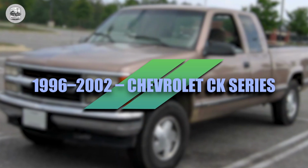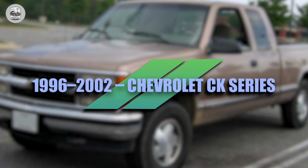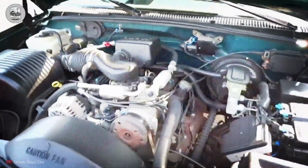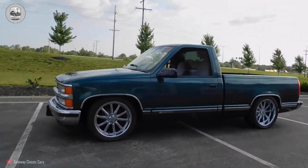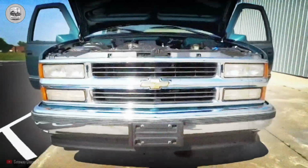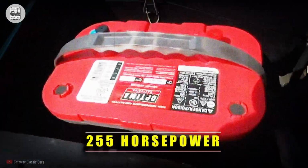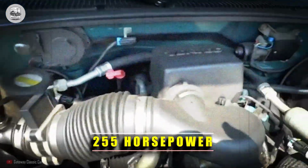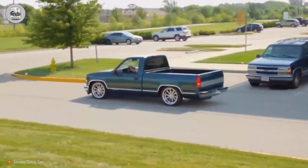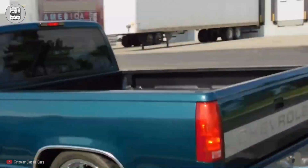(1996 to 2002) Chevrolet CK Series L31 5.7-liter V8. Few engines define American truck durability like the L31 5.7-liter Vortec V8, found in the final generation of Chevrolet's CK Series from 1996 to 2002. This was the last true evolution of the original small block 350, an engine built not to impress, but to endure. Rated at 255 horsepower at 4,600 RPM and 330 pound-feet of torque at just 2,800 RPM, it featured a 9.4:1 compression ratio and delivered real-world power where truck owners needed it most: down low and under load.